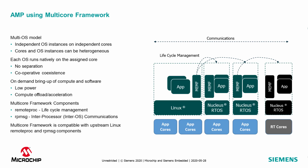Maybe I don't need to have certain OSs or certain domains brought up right at the very beginning, or maybe I want to bring them down. This helps from a power consumption standpoint, right? Also offload and compute and acceleration type applications out there. So having a lifecycle management component over there is critical.